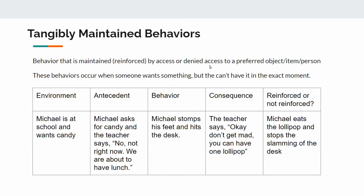The third function is tangibly maintained behaviors. So these are behaviors that are maintained or reinforced by access, or denied access, to a preferred object, item, or person. These behaviors occur when someone wants something, but they can't have it in the exact moment. Michael's example: Michael is at school and wants candy. Michael asks for candy and the teacher says, no, not right now, we're about to have lunch.